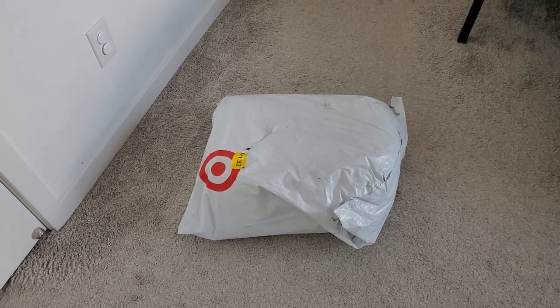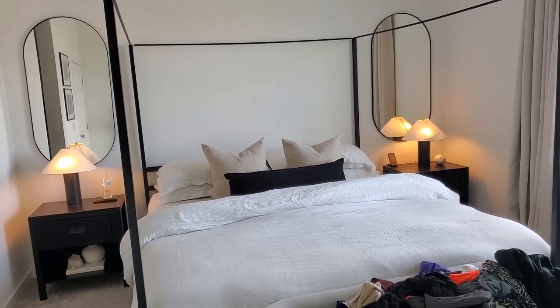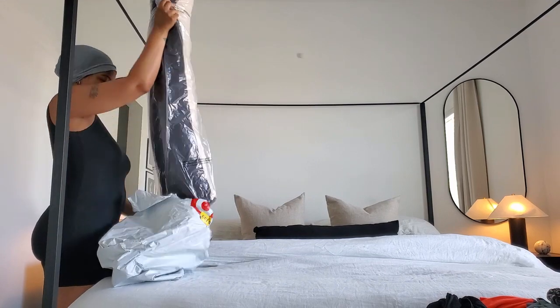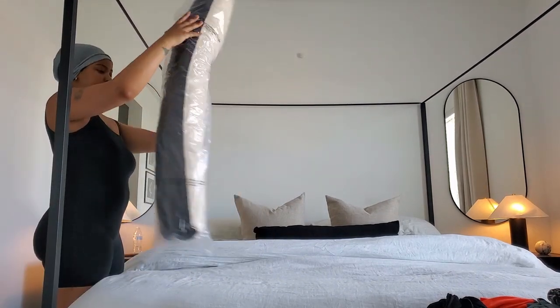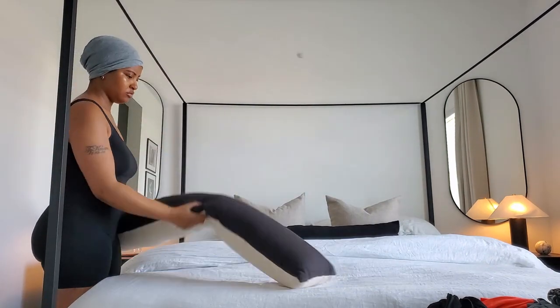So I'm gonna go ahead and open this package up and show y'all what it looks like. I know it's just a black pillow, it's the same pillow, just a different length and texture. All right, so here is the Target pillow. It says boucle on the website, but I don't really know if this is a boucle or not. But this is the pillow. You see how long this is?